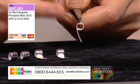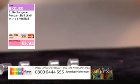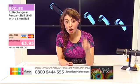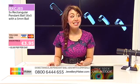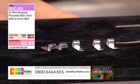This means that you don't have to worry about things like where the drill hole is, if there's a drill hole. Now, the price on this is special. Let's take a look. £3.95. Only problem is, I've got how many? 32 of these in stock right now. That's all we have. Once they're gone, they're gone.